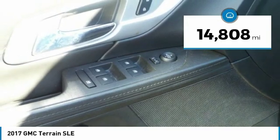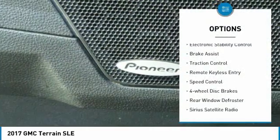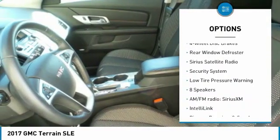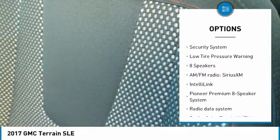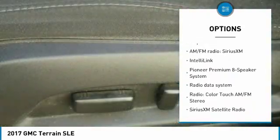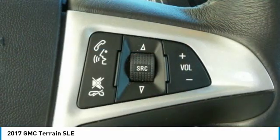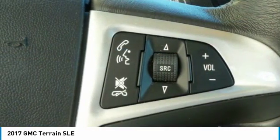Here are some of this vehicle's great options: electronic stability control, brake assist, traction control, remote keyless entry, speed control, four-wheel disc brakes, rear window defroster, Sirius satellite radio, security system, low tire pressure warning. Come see the car for yourself.